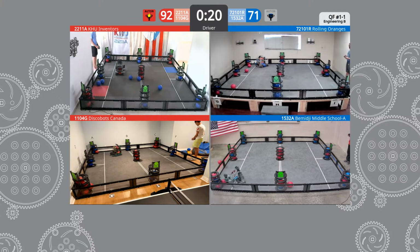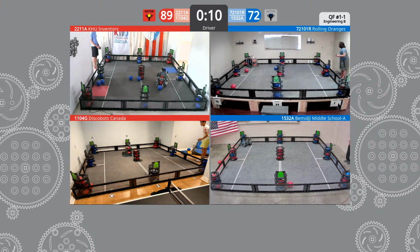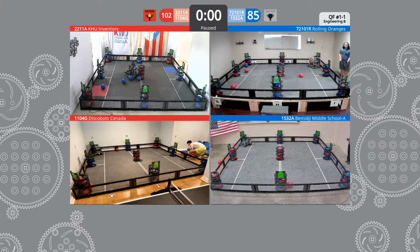Disco Bots Canada looking to get another blue ball placed into back corner goal A, flipping ownership back and forth here. 13 seconds now left in the match, 89-72, as our teams try and decide where their final placements and where their final touching goals will be located. 3, 2, 1. That is the end of the match here.